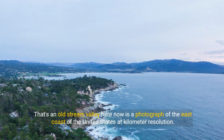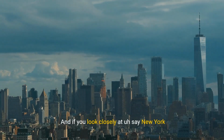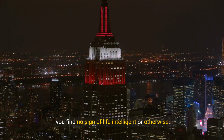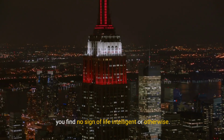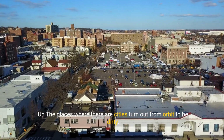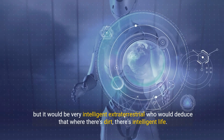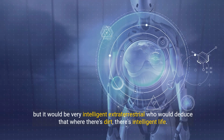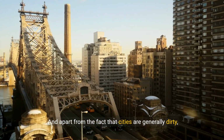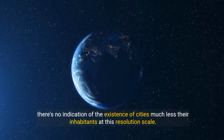Here now is a photograph of the east coast of the United States at kilometer resolution. And if you look closely at, say, New York City over here, or at Washington, D.C. over here, you find no sign of life, intelligent or otherwise, at kilometer resolution. You do find that the cities are discolored. The places where there are cities turn out from orbit to be dirty. But it would be a very intelligent extraterrestrial who would deduce that wherever there's dirt, there's intelligent life. And apart from the fact that cities are generally dirty, there's no indication of the existence of cities, much less their inhabitants, at this resolution scale.